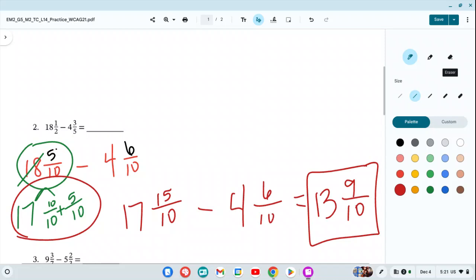All right, so as your child continues to try the rest of the problems on their own, remind them, first find the LCM, then make equivalent fractions. Before you subtract, you might have to regroup.